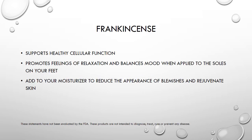Frankincense. Frankincense is known as the king of essential oils. It supports healthy cellular function, promotes feelings of relaxation, and balances mood when applied to the soles of your feet. You can add it to your moisturizer to reduce the appearance of blemishes and rejuvenate skin. Frankincense, you either love or hate the smell of frankincense. Personally, I like the smell. It also is good for your immune system.